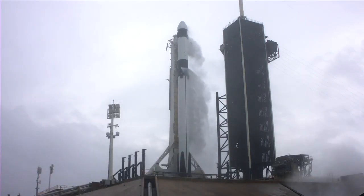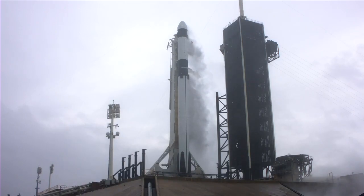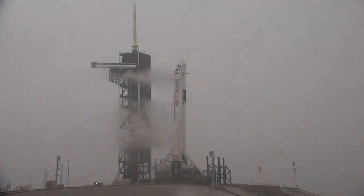Another live look at the pad there. You can still see liquid oxygen venting off from both the first and second stages. And you saw that the countdown was stopped at T-minus 57 seconds. SpaceX and NASA will be standing down for the next couple of days. The next time we plan to try to launch CRS-26 is Saturday, November 26th.